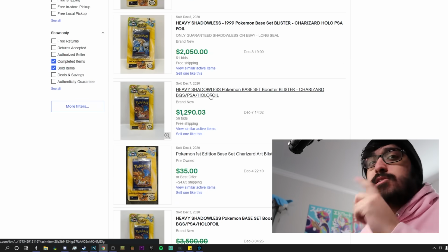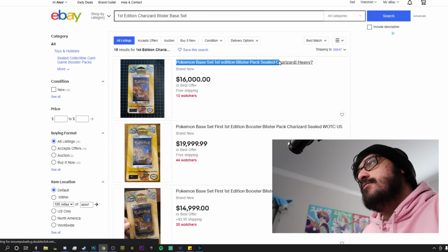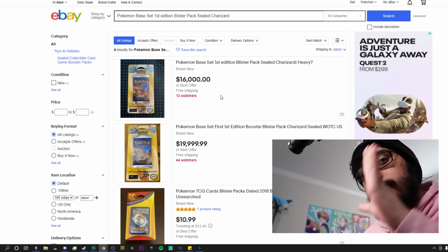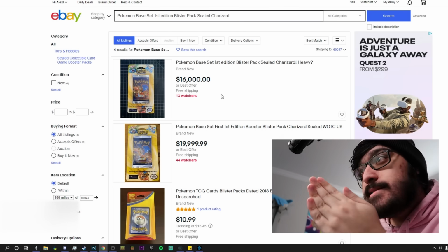Okay, this is shadowless, so this is important. So this is not first edition. Okay, this is what I'm looking for. Pokemon base set, first edition blister pack. Okay, here's what we've got so far. Again, keep in mind, I spent $5,000 on this, and it is now going for 16,000.